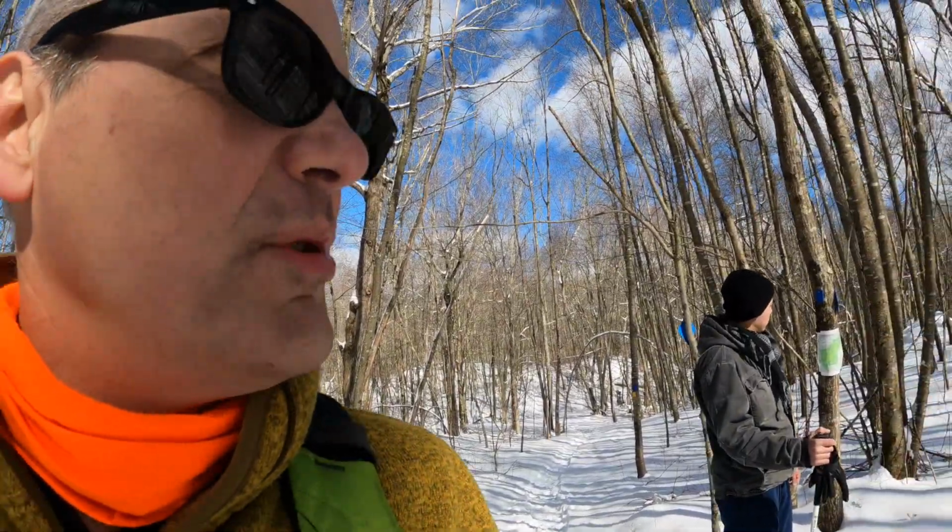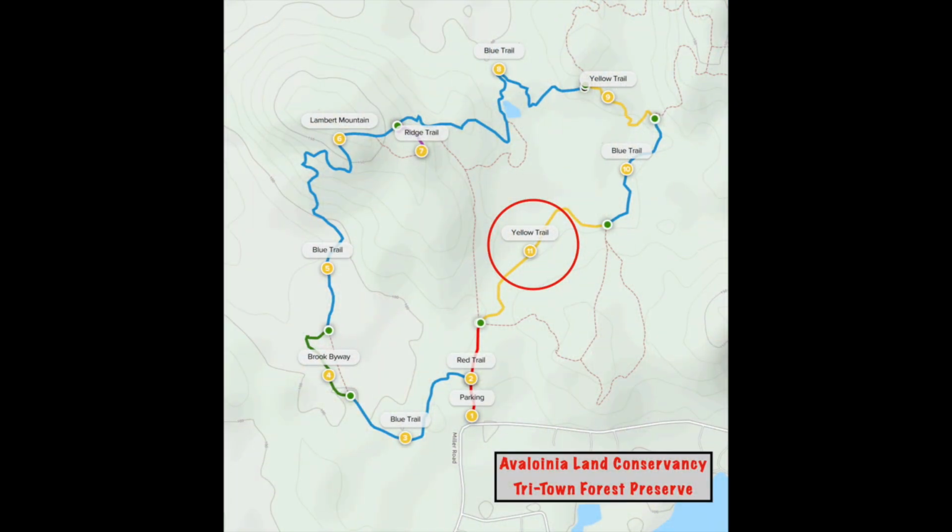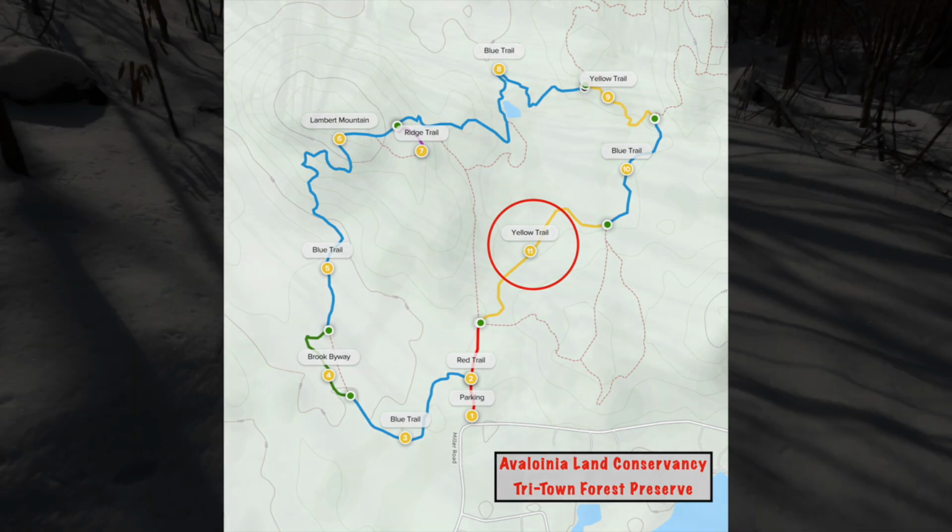Now at the junction of the blue trail, we're going to continue on the yellow trail because it's a little bit shorter getting back to the car. This section of trail, indicated by the number 11, was fast and flat.